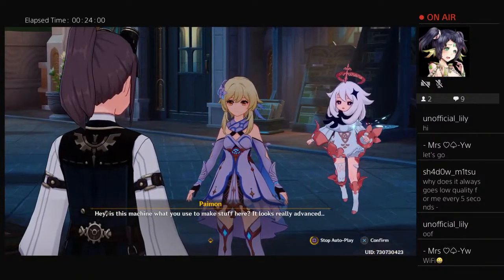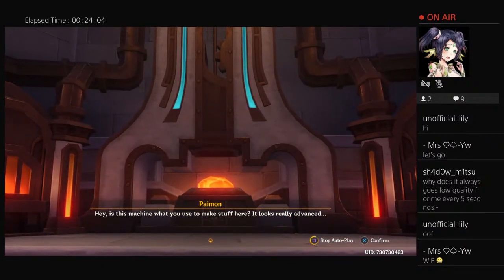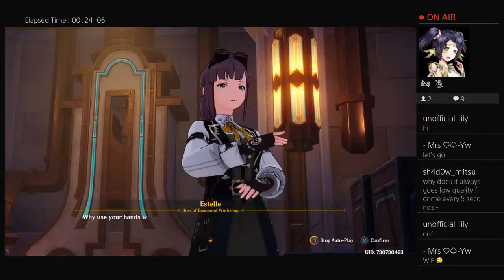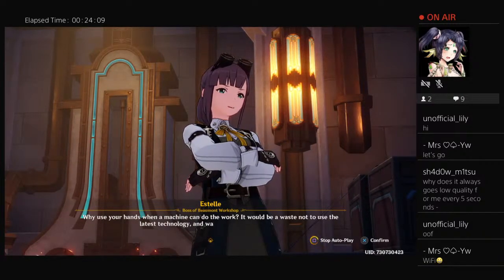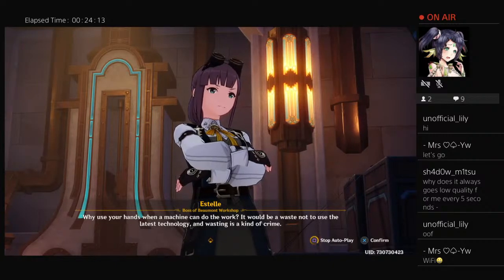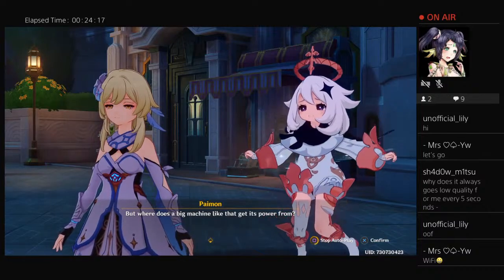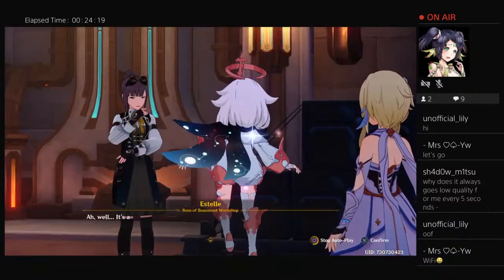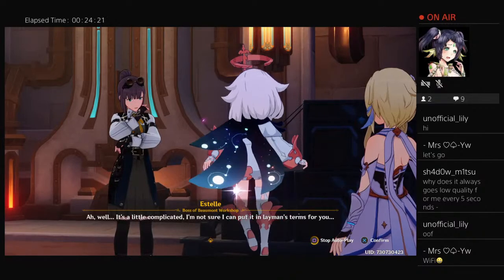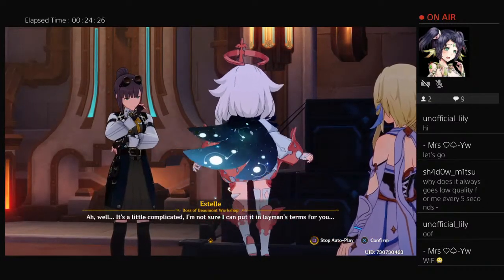Is this machine what you use to make stuff here? It looks really advanced. Why use your hands when a machine can do the work? It would be a waste not to use the latest technology, and wasting is a kind of crime. But where does a big machine like that get its power from? Well, it's a little complicated. I'm not sure I can put it in layman's terms for you.